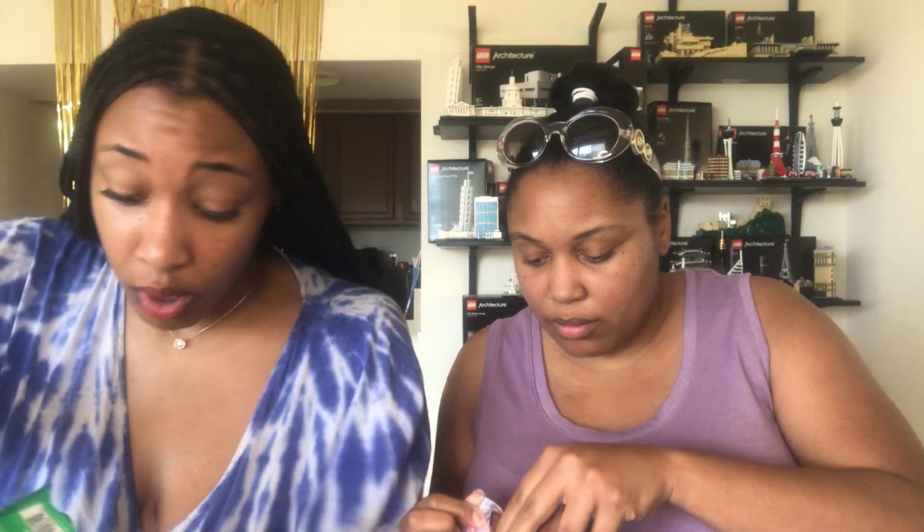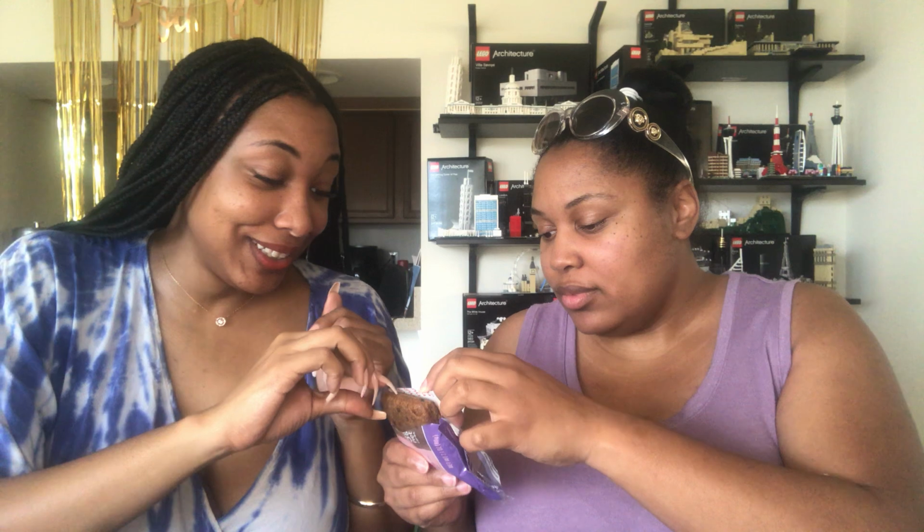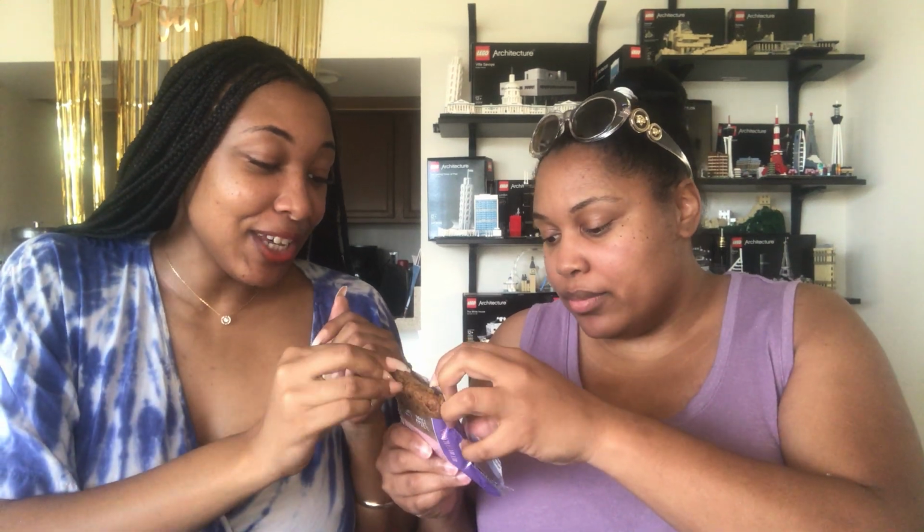This box got more stuff than the last one. I like that. I thought the other one had more, maybe it's about the same, but look, it's 1, 2, 3, 4, 5, 6, 7 more things. I'm only seeing the edge of the box, you guys. I didn't realize it had so much stuff. 7 more things, so that's 10 total. Do you want me to go first?